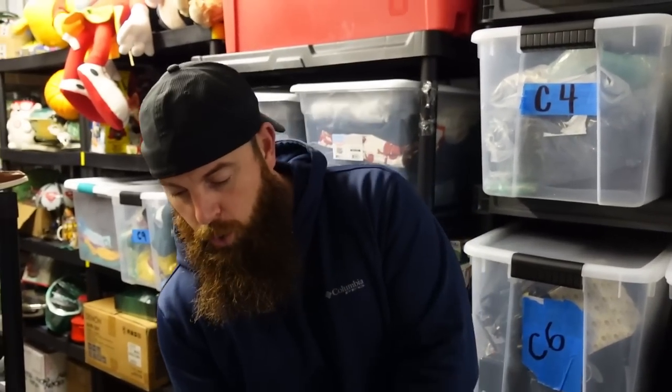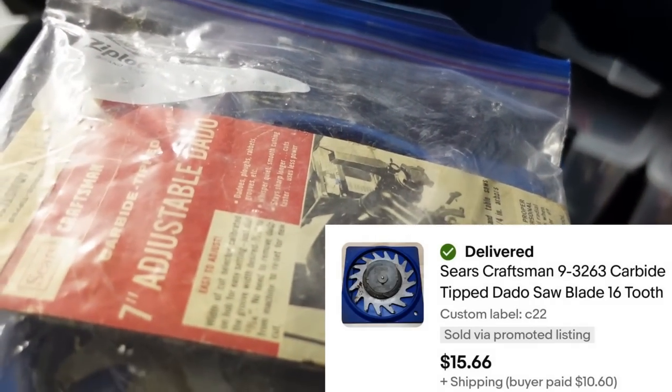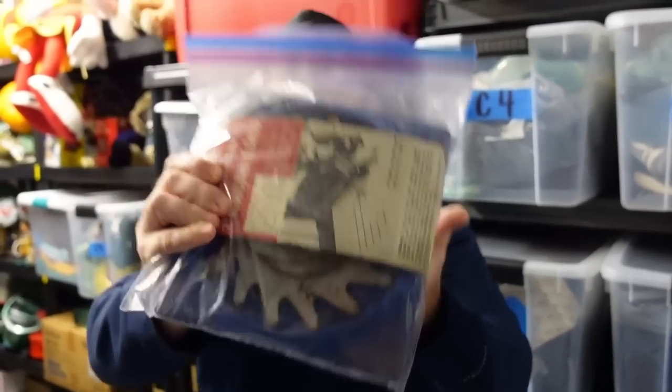All right, tool head now. This is a big old carbide blade from Craftsman. Very easy to look up because the model number is actually on the blade itself. This thing sold for $16.66 plus shipping, good because it's very, very heavy.